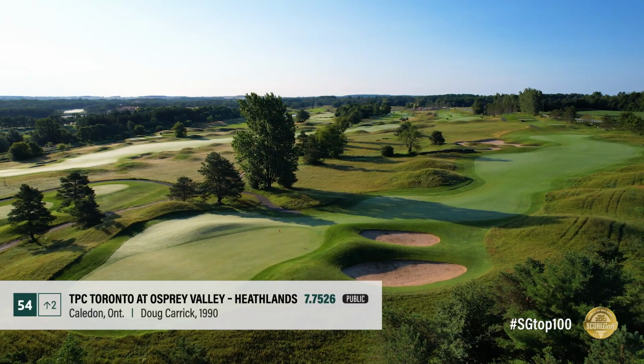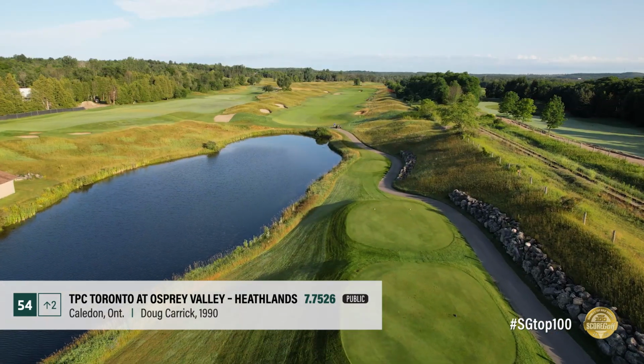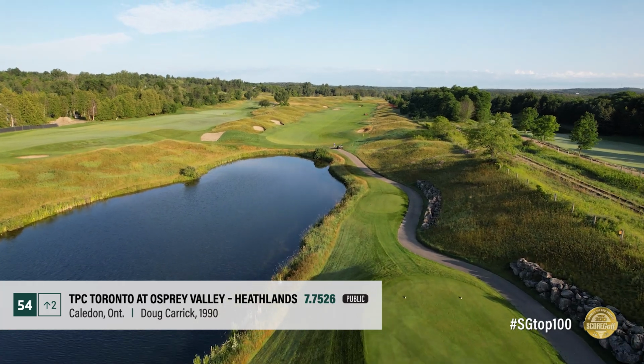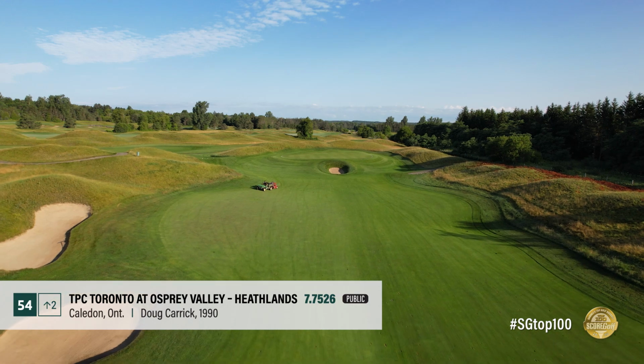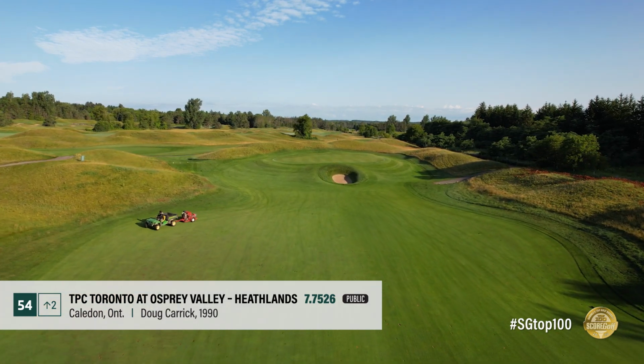The original course at Osprey Valley, which has since added TPC Toronto to its moniker, the Heathlands was Doug Carrick's first try at a links-style layout, and he hit a home run. The course requires every shot in your bag and can be beastly in the wind. Carrick's green complexes here are outstanding.